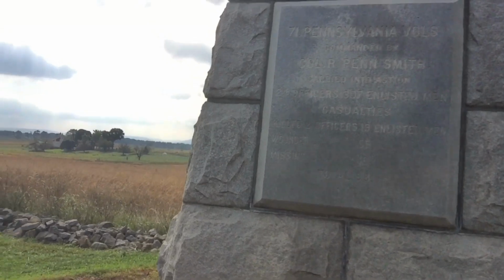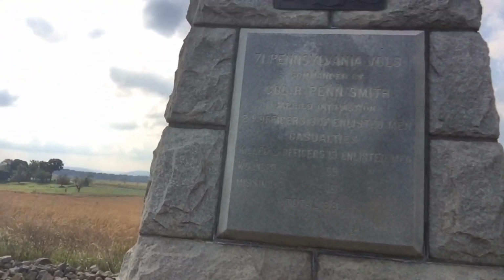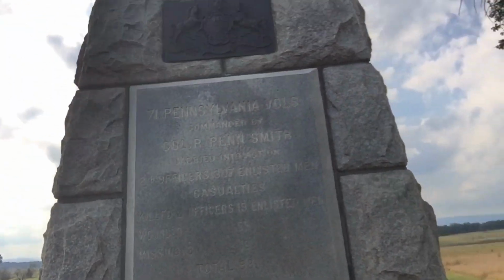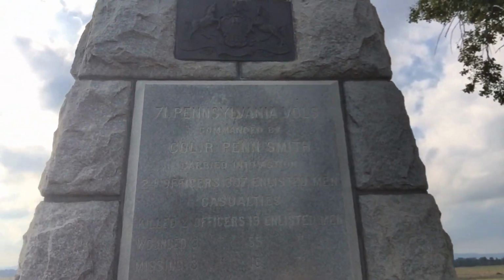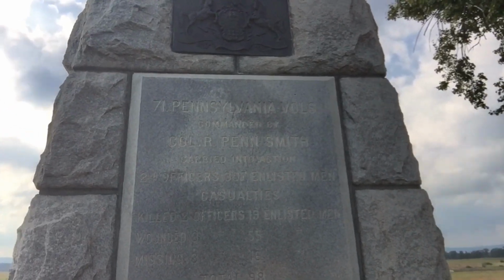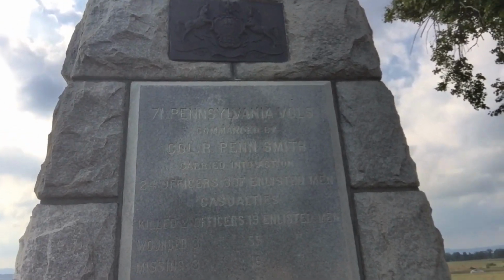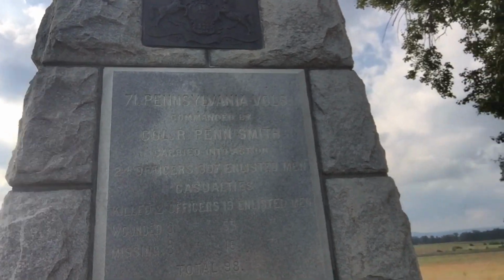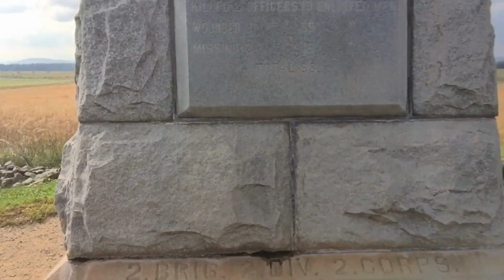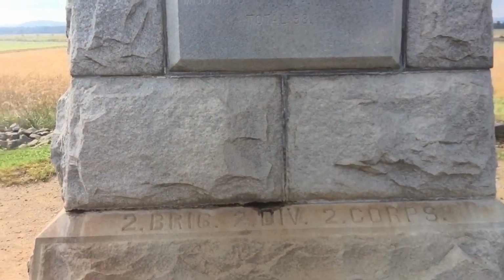And the California Regiment. 71st Pennsylvania Volunteers, commanded by Colonel R. Penn Smith, carried into action 24 officers, 300 enlisted men. Casualties included: killed 2 officers and 19 enlisted men. Wounded 3 officers, 55 men. Missing 3 officers, 16 men, a total of 98. The 2nd Brigade of the 2nd Division of the 2nd Corps.